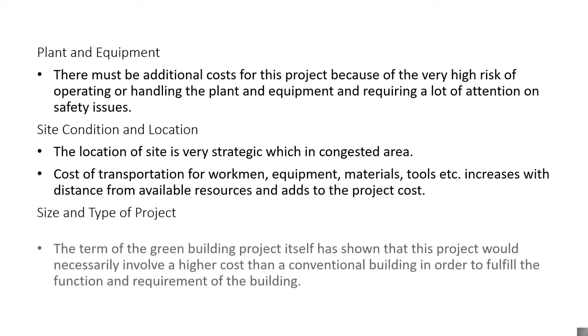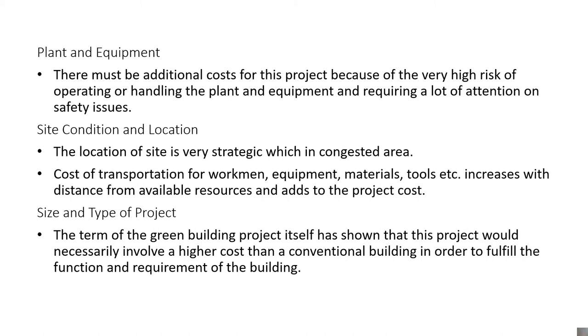Size and type of project. The term green building project itself has shown that this project will necessarily involve a higher cost than the conventional building in order to fulfill the function and requirement of the building, affecting operational and maintenance costs.